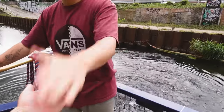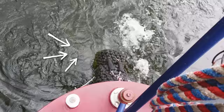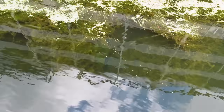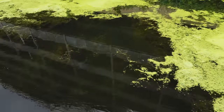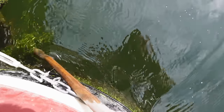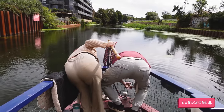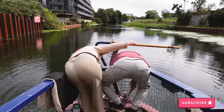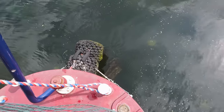Nice. Still stuck to the rudder. That's the weed you can see. See, the little duckweed on the top isn't the issue, it's that stuff underneath. I'm just going to try and get it off the rudder as well. I can feel it. Oh yeah, that's a big chunk of it gone. That'll do for now.